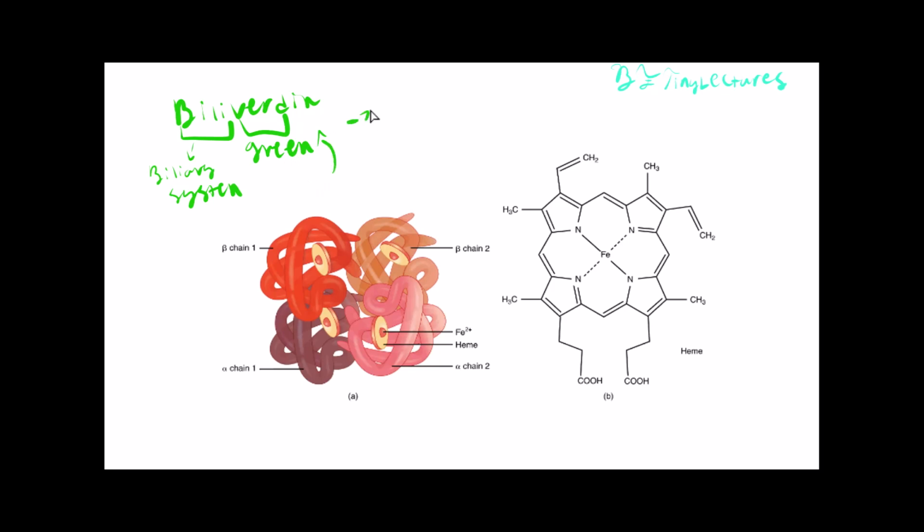So we go to the liver, and the biliverdin is further broken down into something called bilirubin. The bilirubin is actually yellow. So here we are. This is a yellow pigment. The bilirubin will then be converted into bile. So bile again is going to be called a green color. So this is bile.